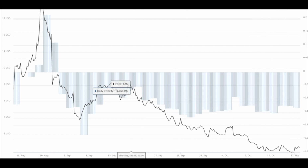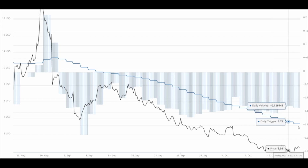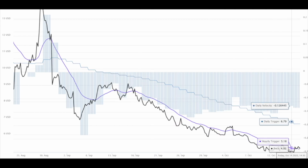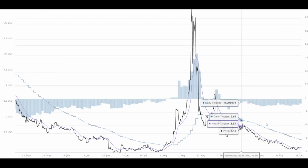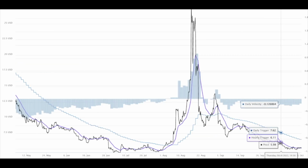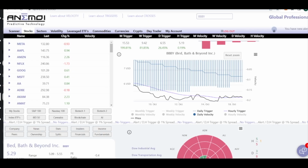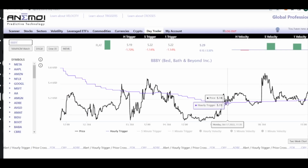And so what that tells me is that price wants to move up to attack the daily trigger, but it could only do that once price moves above the hourly trigger. And so Monday morning, I believe, price did pop above the hourly trigger. So let's bring that up on the day trader chart. So, price is above the hourly trigger.